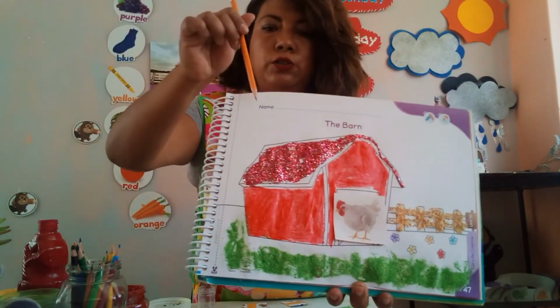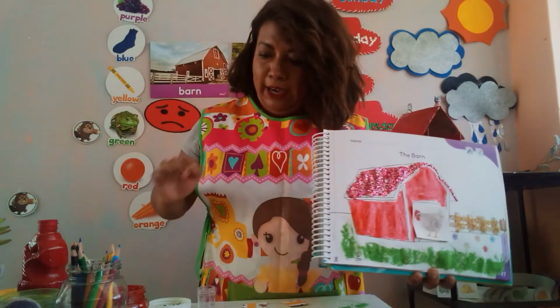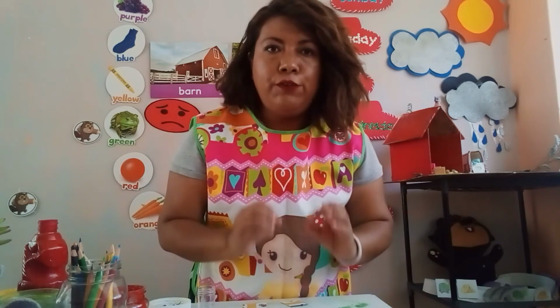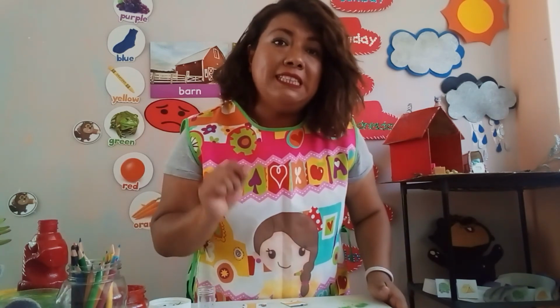Use a pencil to write your name. Okay, guys? Once again, remember, when all the work is finished, take a picture and send it to your corresponding teacher. If your teacher is Teacher Honey, take the picture and send it to Teacher Honey. But if I'm your teacher, take the picture and send it to me. I'll be happy to see it. Okay, guys? Remember, send the picture to your corresponding teacher.